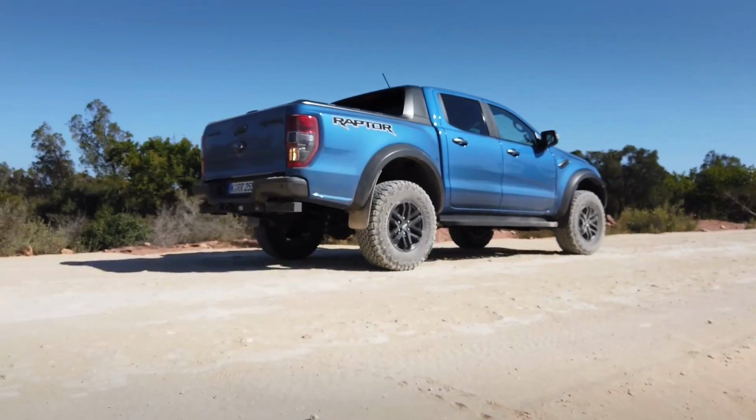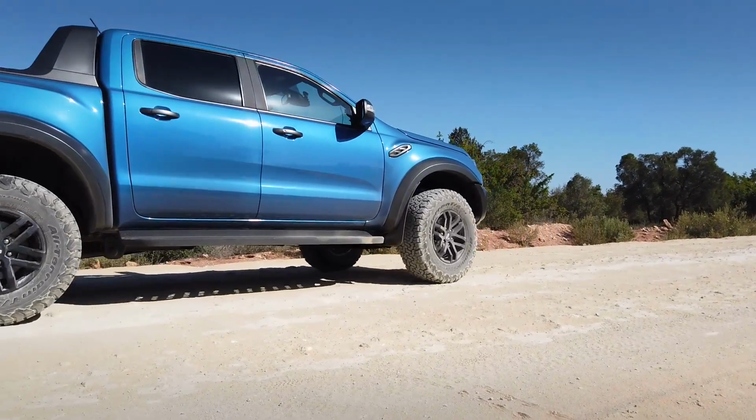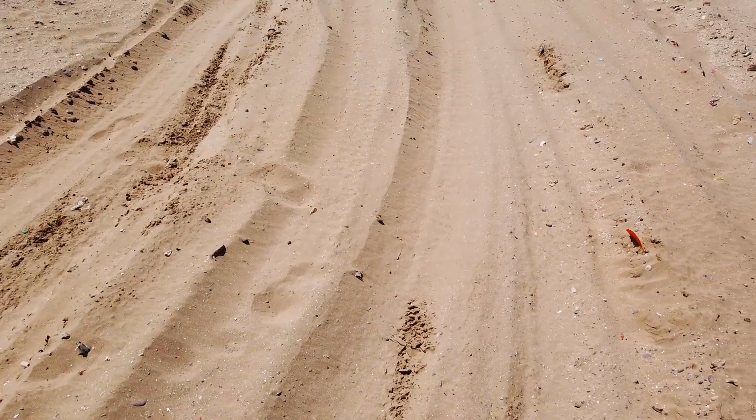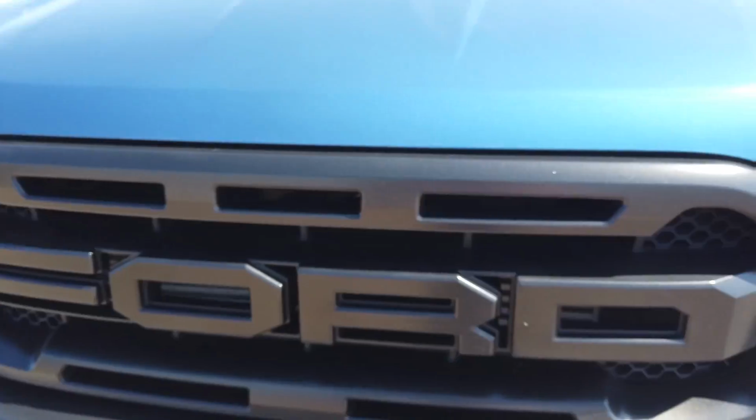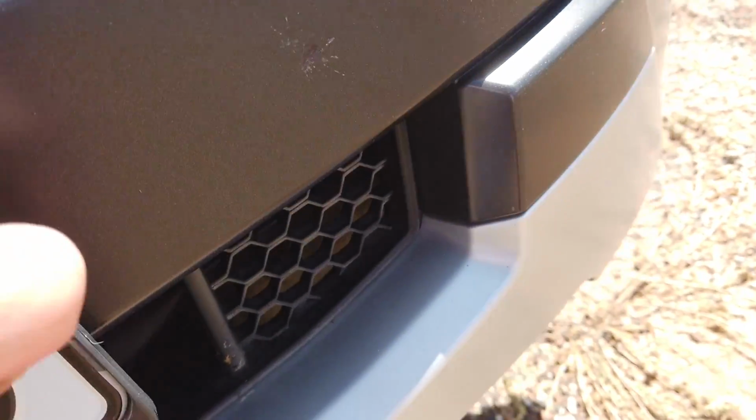This car has 28.3 centimeters from the lowest point of the chassis to the ground, which is, let me tell you, unusual, and that's something you want to have in a car that is going to go serious off-roading. And that is pretty much the same ground clearance that you've got in a F-150 Raptor. So many similarities.